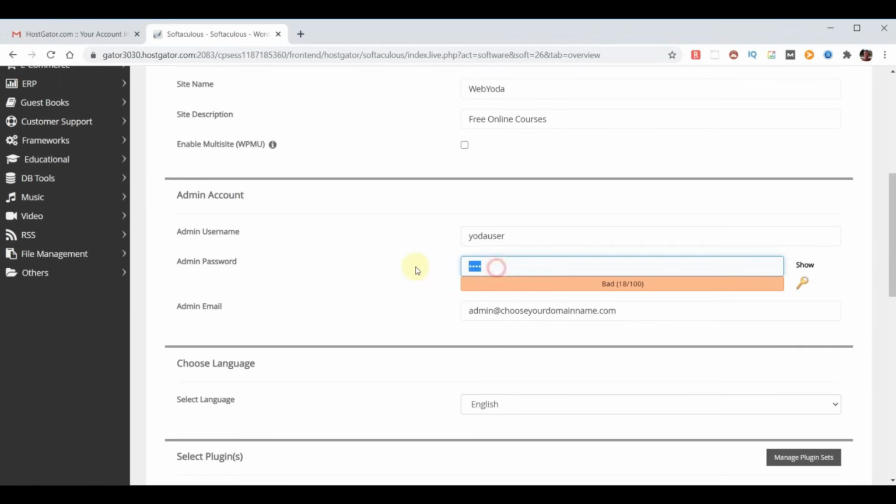So let's hide that so I can put a secure password in there. Now the admin email is where any email associated with your website will be sent. So for example, if you needed to reset your password, that's where it would go. Now since we didn't set up this email forward, that's not going to be good enough for us.